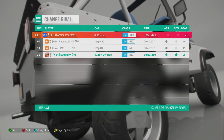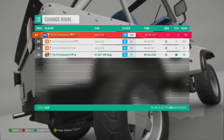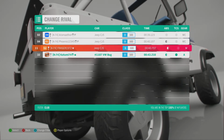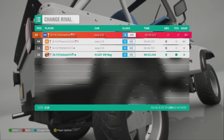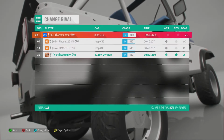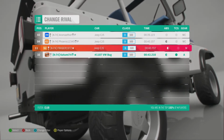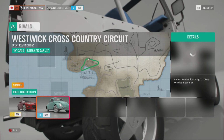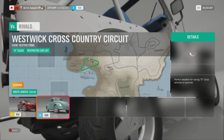So it is the Jeep CJ5. So we got 39.1, 40. No, they're all close, very close. So over the course of the week, this could change. RMA4 is already second, and Daz is already fourth. It's unbelievable, isn't it? I'm already 32nd. I'm happy with that. Right, let's get in there.